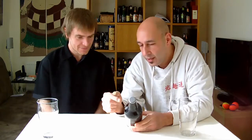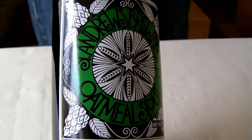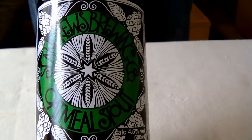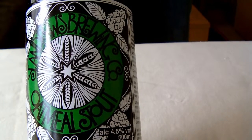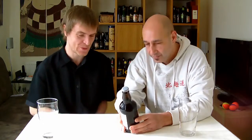St. Andrews Brewing Co. Oatmeal Stout. Oats or hops, I guess, around everywhere. Yeah. Well, you've got cereal or malt inside, right? And you've got some hop and a hop leaf on the outside. Awesome. I like it. With the looks of this guy in the middle, it's really catching my attention. The font on the writing, and everything, it's all funky and cool.